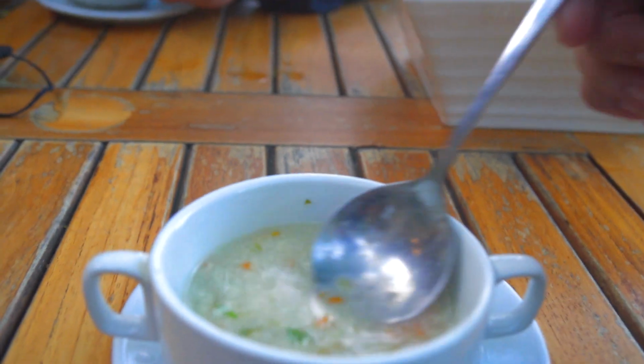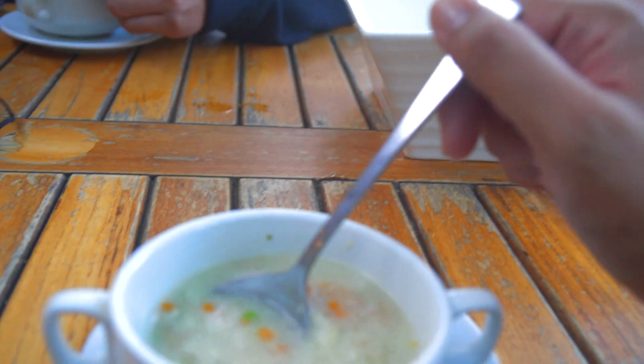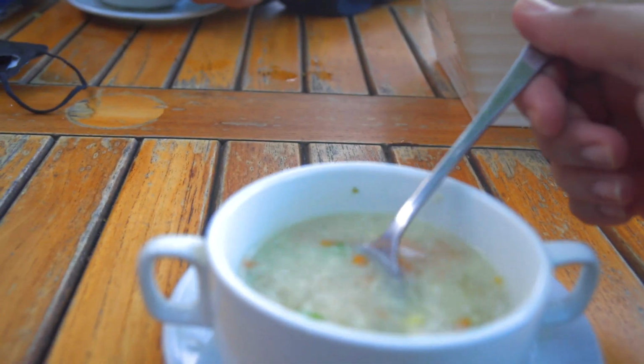It's almost there as far as the egg drop. I think maybe a little more egg, maybe one more would have done it. Like even better. Yeah, maybe. Looks good still.